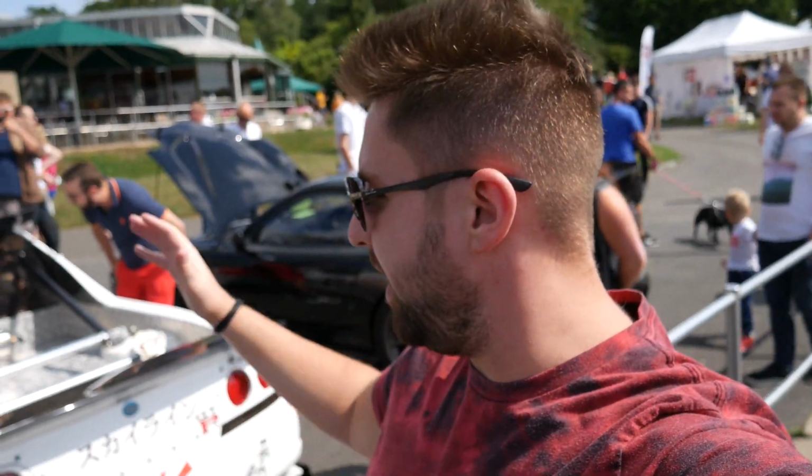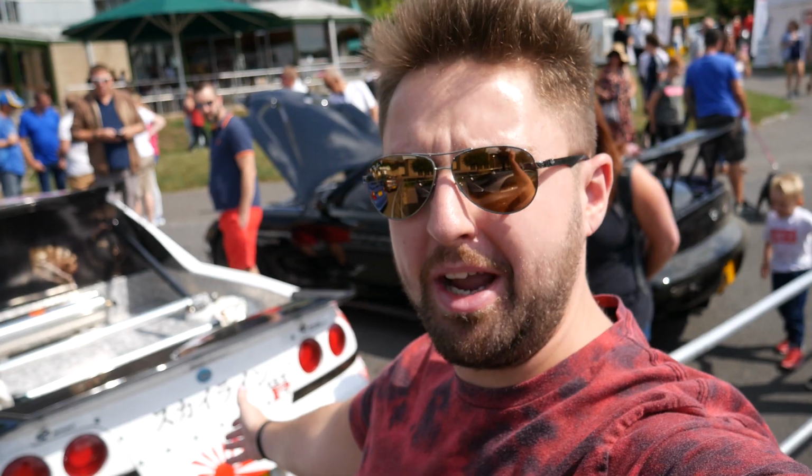Never words I thought I'd say, but that is a pretty cool wide body Skyline pickup truck.